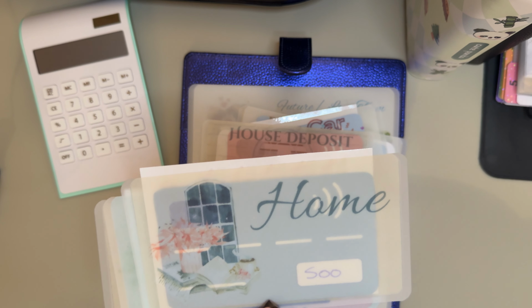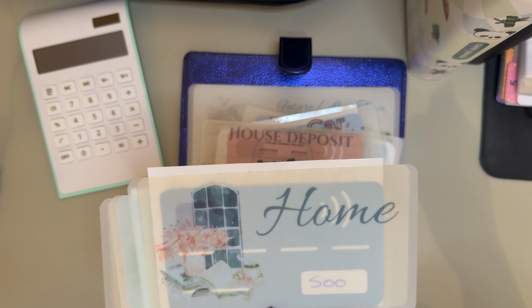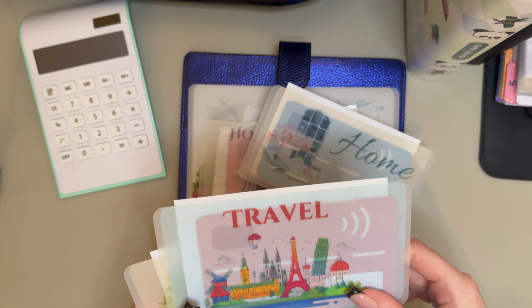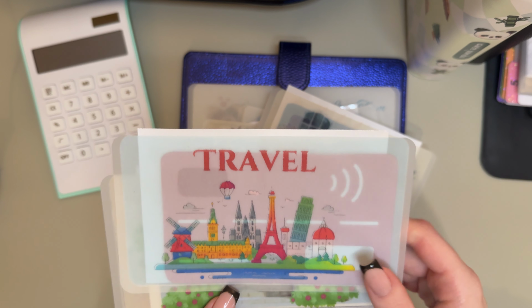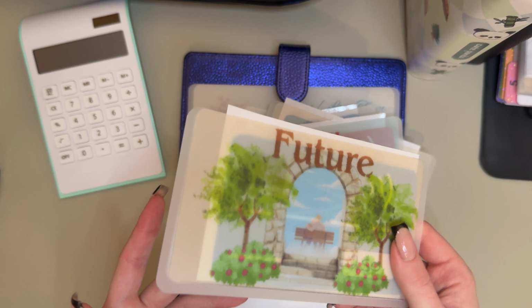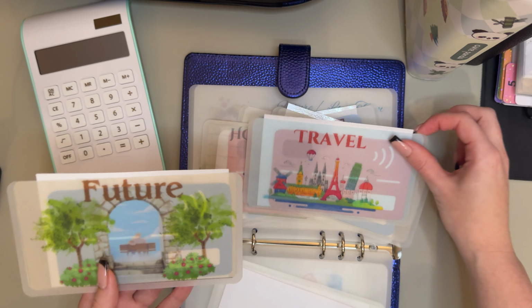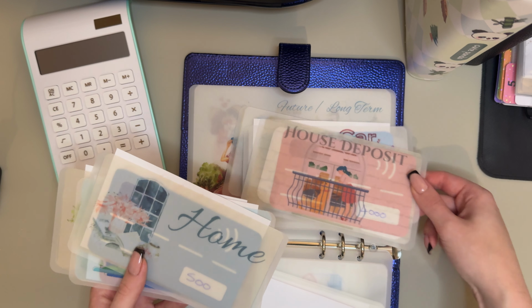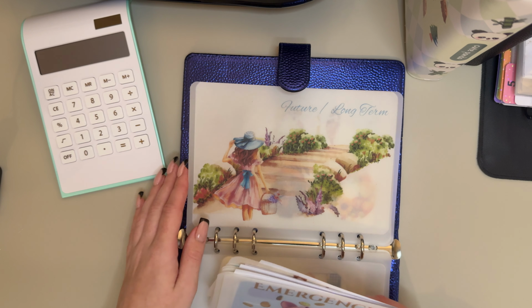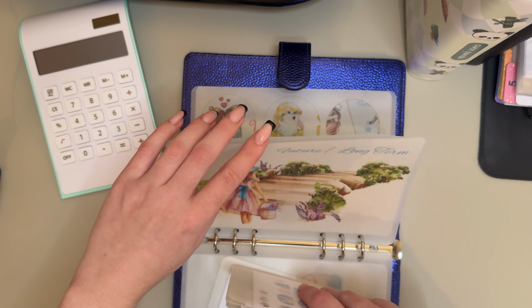Home, so this is for like anything for my bedroom, or when I do move out, just have a little bit of money there for that. Travel, for a future for me to travel the world kind of thing. And then my future, so like retirement or anything that happens in the future, like a wedding maybe, who knows. So yeah, that's my future and long term. I absolutely love this. This is so pretty.